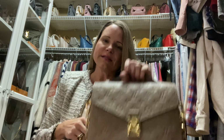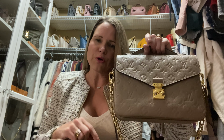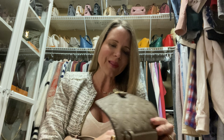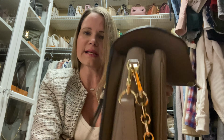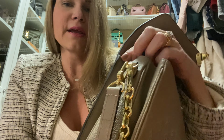For me, one of the things that I wanted to compare was that this bag doesn't have as many issues as the canvas version. A lot of people will compare the canvas version of this bag to the Coach Cassie. And if you look at how they're constructed, this bag is constructed differently than the canvas version of the Pochette Metis. The main issue with these bags, if you have trouble, is the glazing. And if you look right here, the way the glazing is done, it's much less likely to crack.